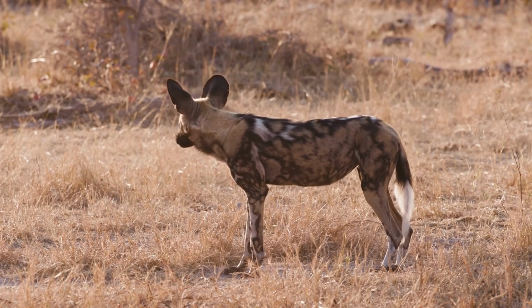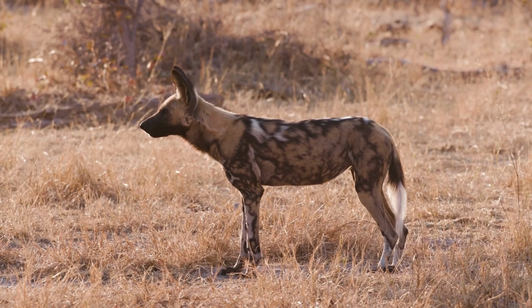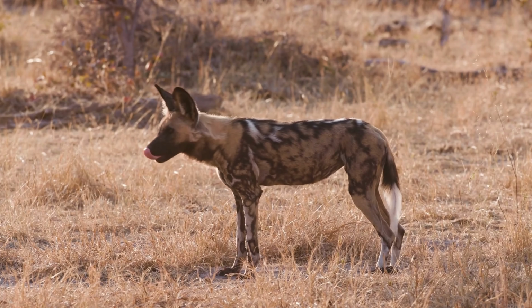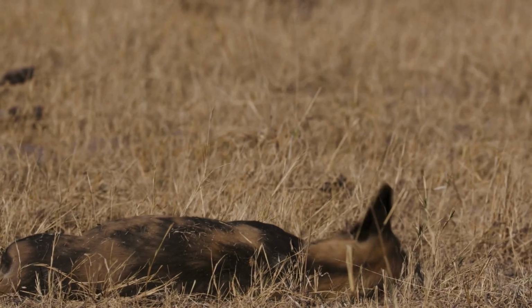31. Energetic efficiency. African wild dogs are known for their energy-efficient hunting strategies. Their success in cooperative hunting allows them to expend less energy compared to solitary predators like lions.